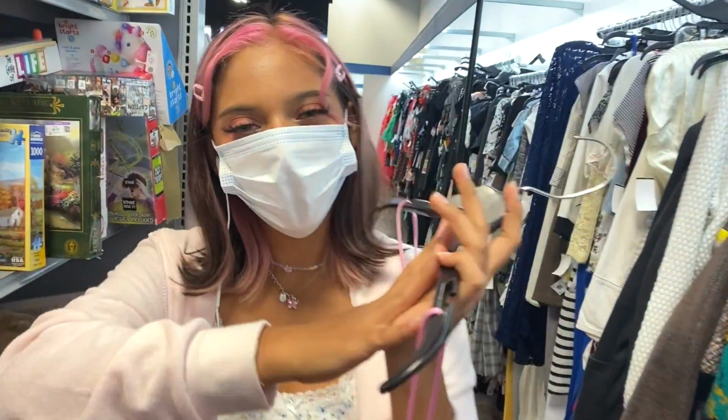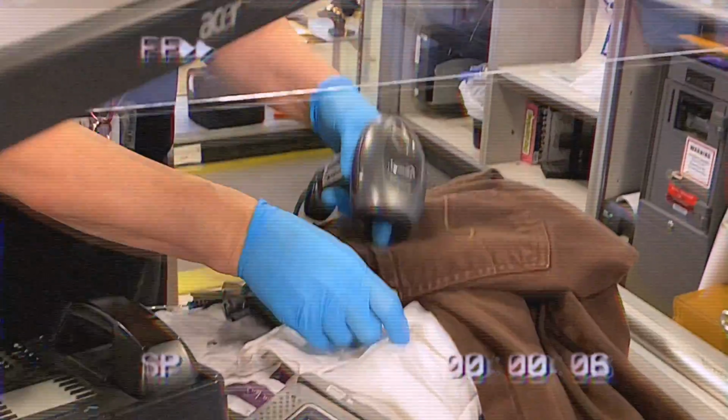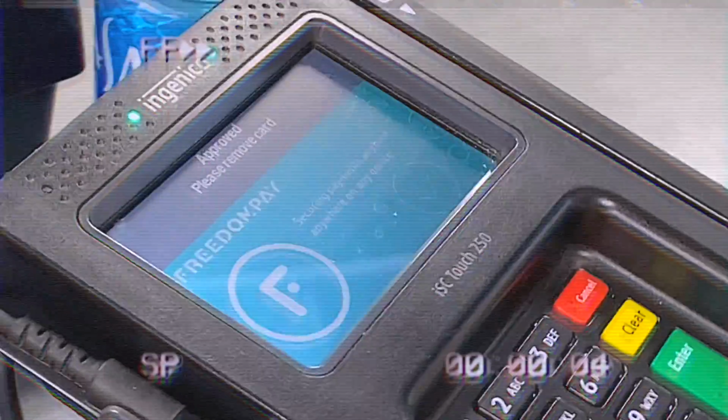So we are done with thrifting. Now we are gonna go to the craft store and get the other things I need to complete my ideas. Just checked out. I think I got some pretty good finds. I'm really excited to thrift flip them. So now the next thing we need to do is go to the craft store, probably Joann's or Michael's. Let's head over to the next store.